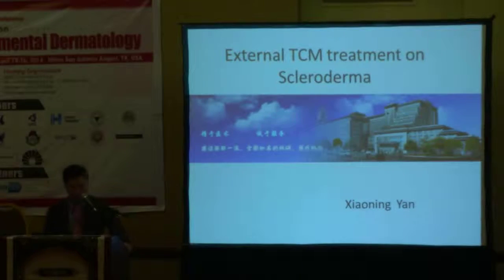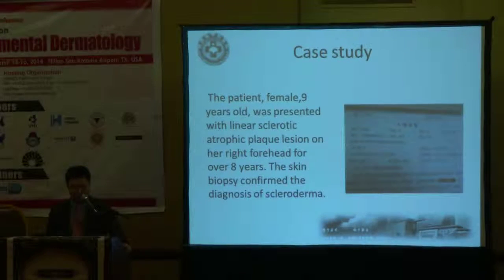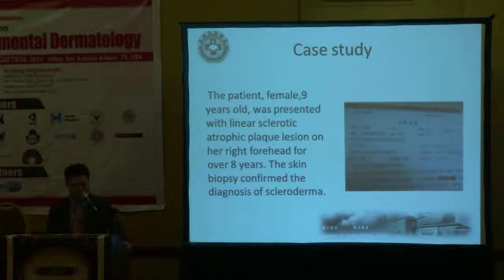Today, my topic is external TCM treatment of scleroderma. First, we review a case study. A female patient, 9 years old, presented with a linear sclerotic atrophic plaque lesion on her right forearm for over 8 years. The skin biopsy confirmed the diagnosis of scleroderma.